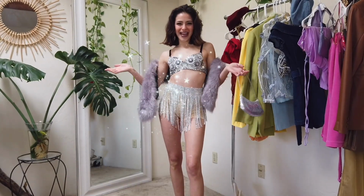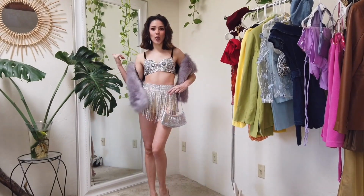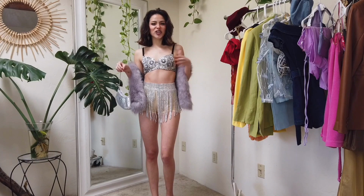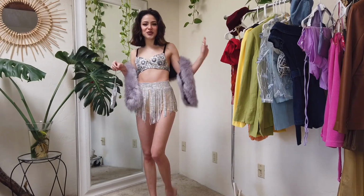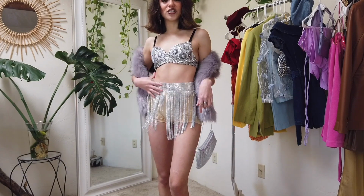Okay, so this next look is a very Vegas exotic inspired outfit or Halloween very sexy flapper costume. Oh my God, look at this. Oh, silver, what? So we have all silver, rhinestone, head to toe. You guys might be wondering where I got this very pretty fringed skirt.